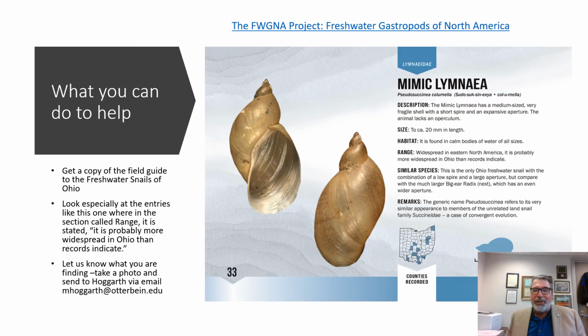And so what I'm asking you to do is to pick up a copy of this field guide on the freshwater snails of Ohio. And look at some of these entries like the mimic lymnaeid right here, where we have scattered distributions of snails. And then maybe go into some of these counties and see if you can find this particular species living on the vegetation in any of those permanent ponds. And then you can take a photo or a video, and you can send it to me. Here's my email address. You also might want to get involved in the Freshwater Gastropods of North America project. A lot of information there too about the freshwater snails in Ohio and within the Ohio River system.